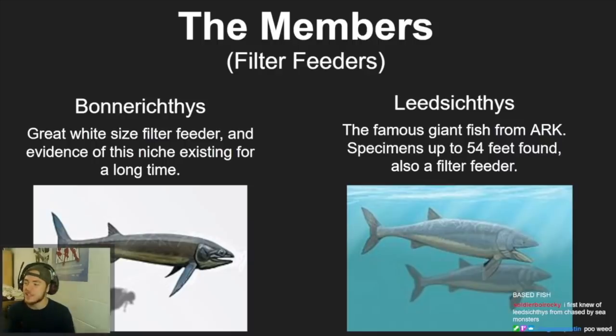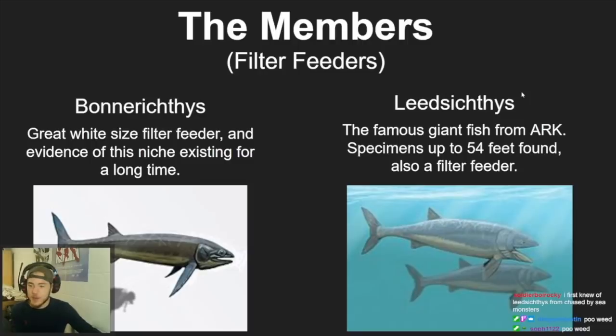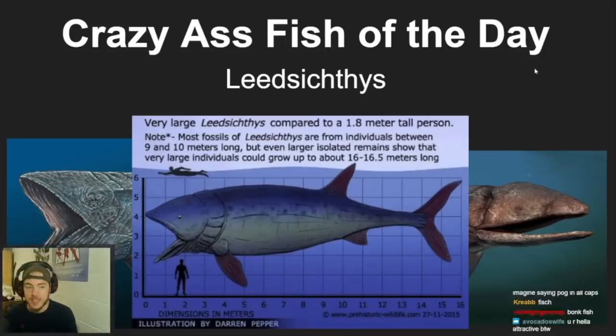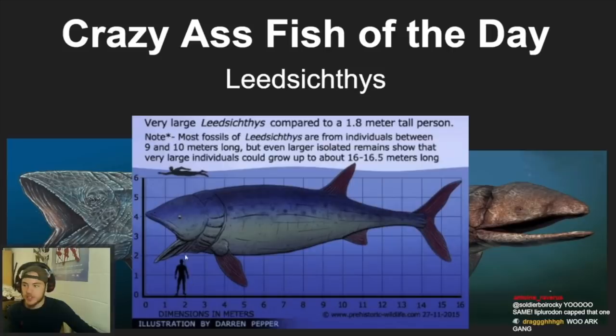And then, just to dwarf the Bonnerichthys, you've got the Leedsichthys, which is the largest bony fish to ever live. Specimens are estimated at up to 54 feet, and it was also a filter feeder, and it is most famous because it is in Ark, and it is the worst in Ark. Which brings us to our crazy fish of the day, which is, of course, Leedsichthys, because look at this human being swimming in the water or standing next to it versus a Leedsichthys. Like, holy shit.